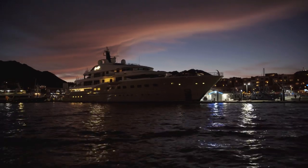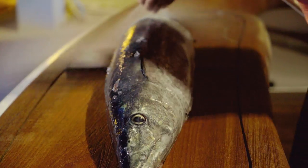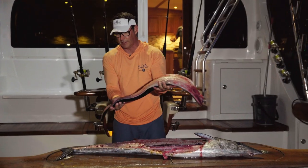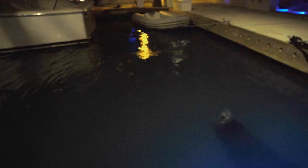As the sun set, we were heading back to the dock, and I couldn't wait to prepare the wahoo for sashimi. That's a fillet right there, folks. You know, this is usually when a seal comes up and rips it right off the deck of the boat.